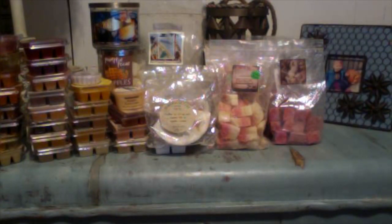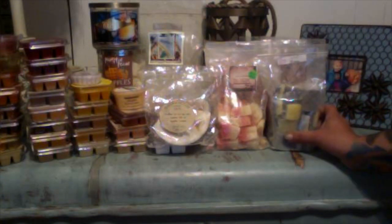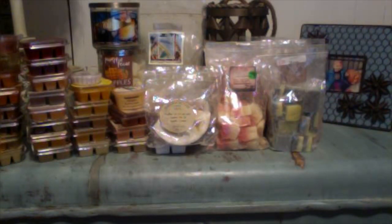Who knows? This is one of my very first band bags that I ever purchased. Annabelle, which is brown sugar pecans, pie crust, blackberry, and marshmallow fluff. I should probably melt the rest of that band bag and get rid of it. Then I have Super Tarts Harry. Love that. Should have ordered 12 of those. Harry's like one of my go-to scents this time of year.